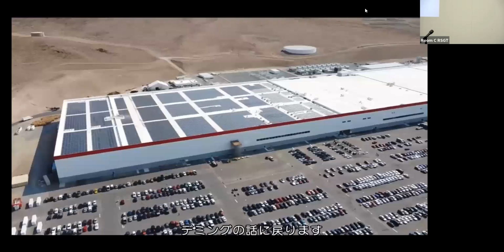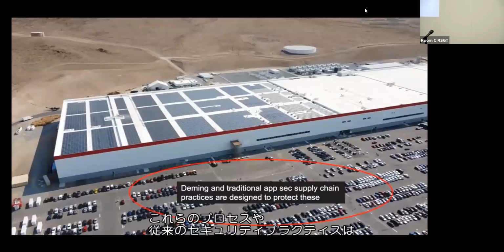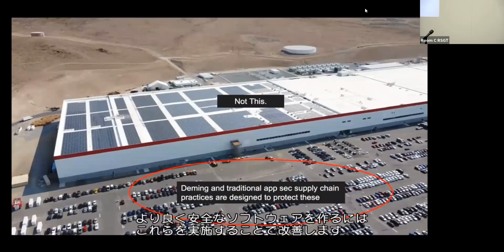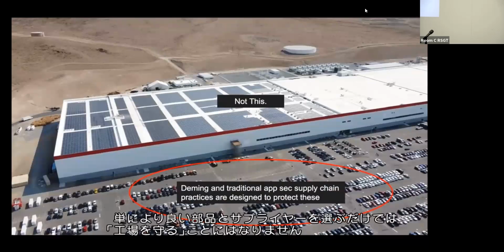And so when we bring it back to Deming and we think about the DevOps and the software supply chain principles, those processes and traditional application security practices are designed to produce the product of the software factory. But they were not designed to protect the factory. So you should do all those things to produce better and safer software. It will lead to a lot of improvements across your process. But you need to be aware that merely doing those things, choosing better components, picking them from better suppliers, all that stuff is not going to protect your factory.